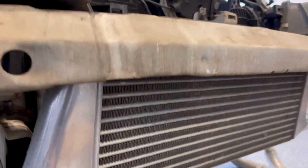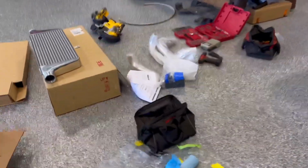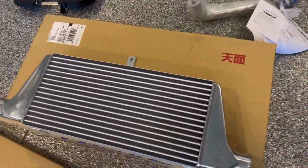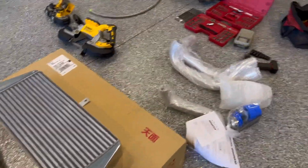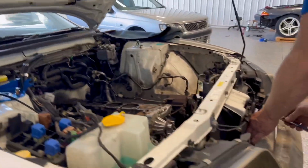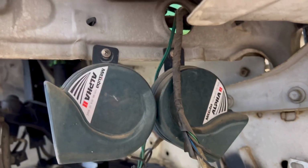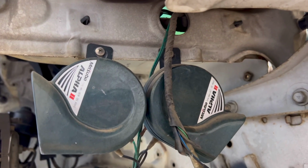So this car had the Blitz intercooler, which we're getting rid of and putting on a brand new Greddy core. Of course, we'll have to change all of the piping, but that's all right. It's a good core, and it will give us most of the pieces we need. But we just realized that this thing's got some Alpha 2 horns, whatever those are.